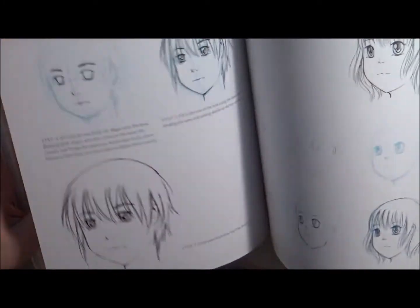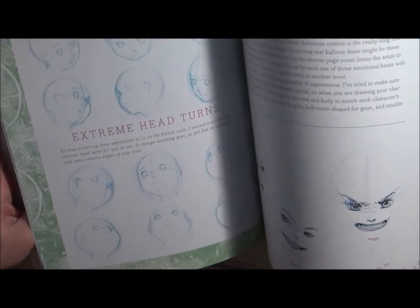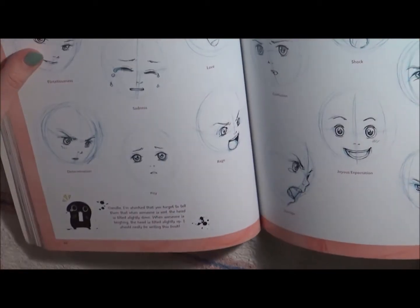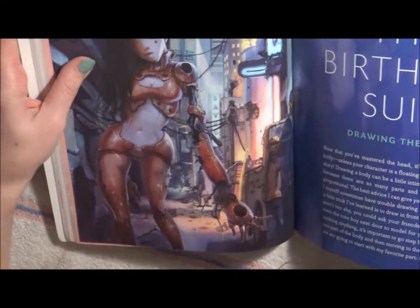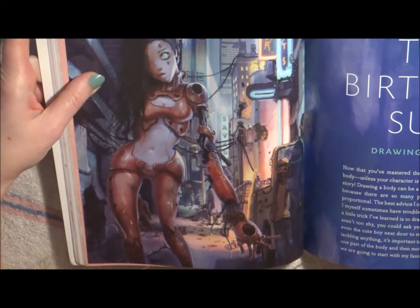Just a little bit of everything. This really is a pretty awesome book. I recommend you guys get both of her books. I don't know if she has any more, but I definitely recommend these two. They're just beautiful books. These illustrations are gorgeous.